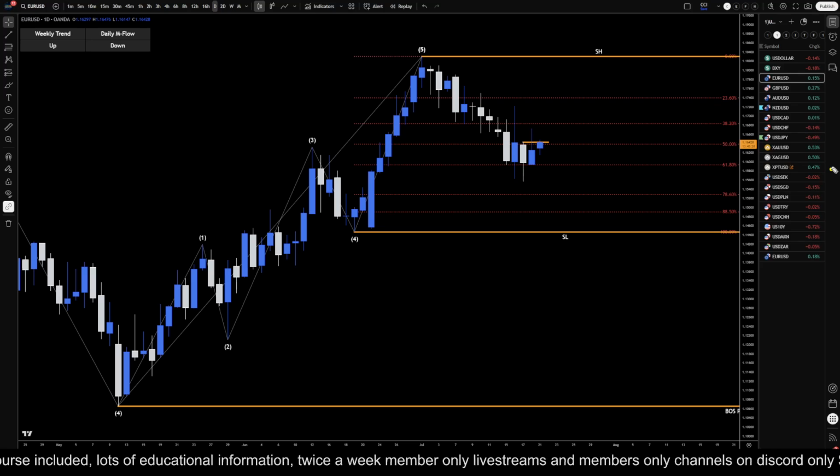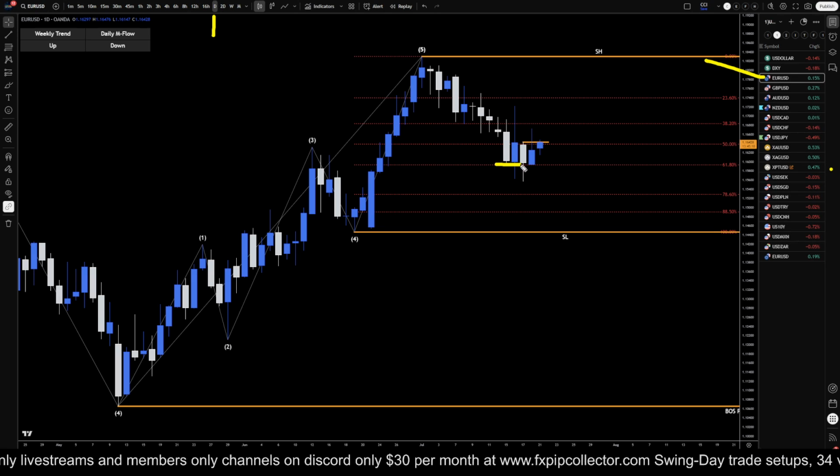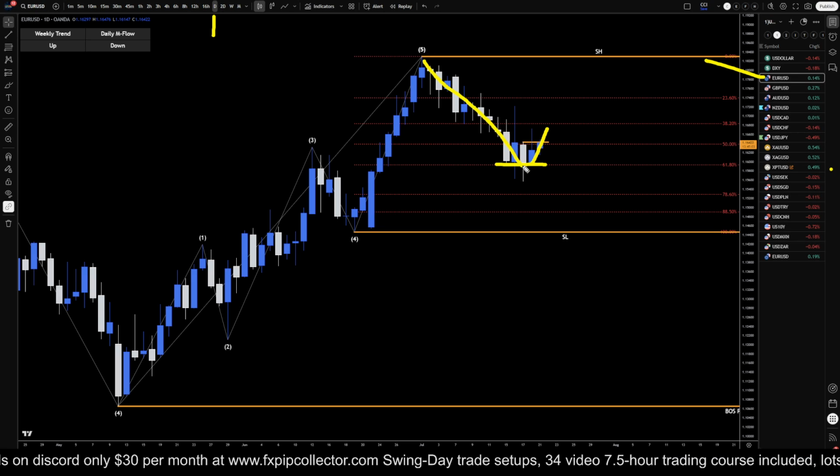Hello, traders. Today is Monday, July 21st, and this is my analysis for the Euro US dollar, and we're on the daily time frame. On the daily time frame, we are respecting the 61%. We need to see an engulfing move to the upside to know that this move down is over.